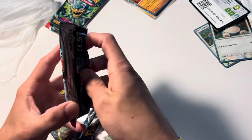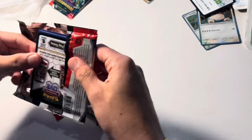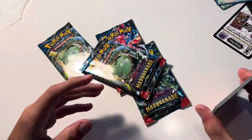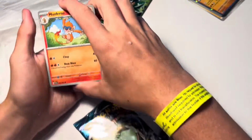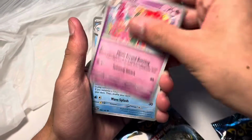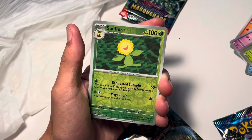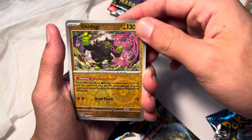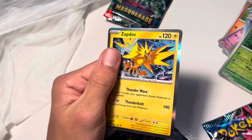Here's our next Twilight Masquerade pack. Can we get something besides a holo today? We'll find out, I guess. All right. Our energy was under the light, there's a lot of steel. There you go. We got Monferno, Nosepass, Jynx, Floette, Palafin. I like Palafin. Tatsugiri, Dipplin, Sunflora, Okidogi. I've never even seen that Pokemon in my life. Reverse rare, and then a Holo Zapdos.